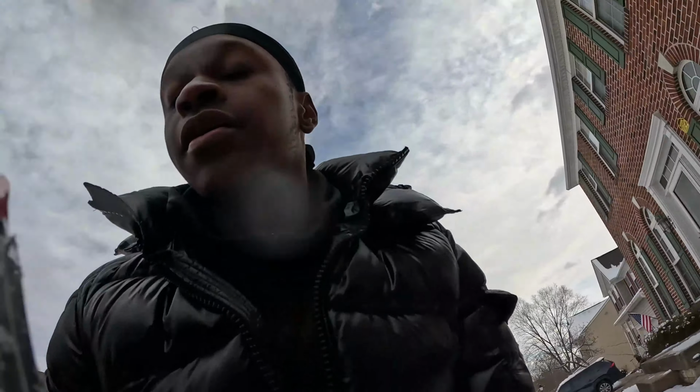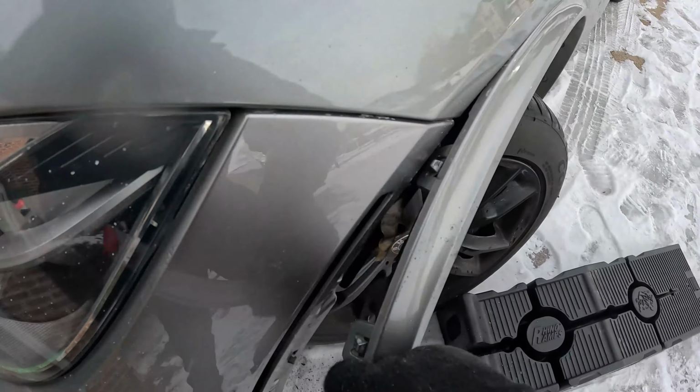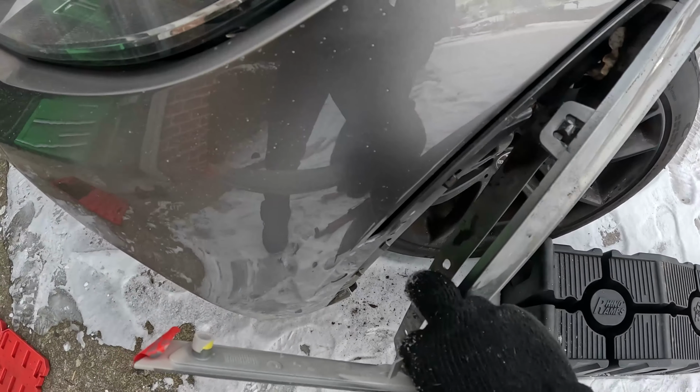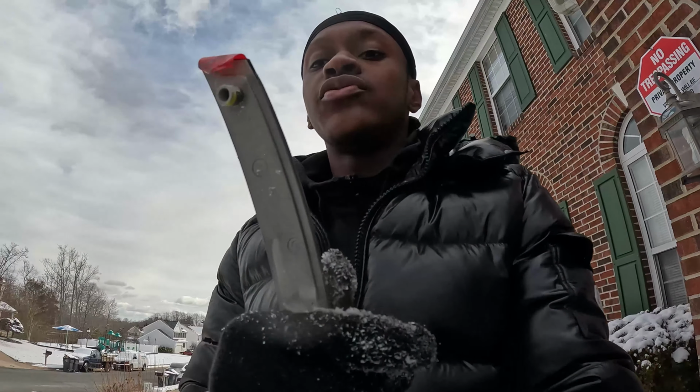Then we're gonna start the next side. How to get all this out. These things have clips on the ends. And yeah, it's cold, y'all. I'm gonna tell you it's cold. I'm doing this for y'all. It's cold. I would not be doing this right now. It's too cold for this.